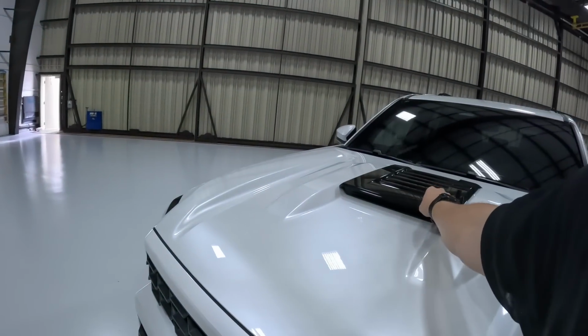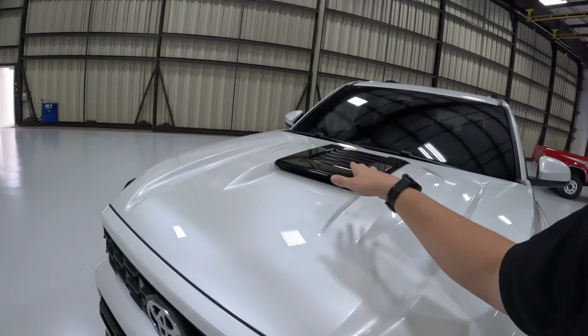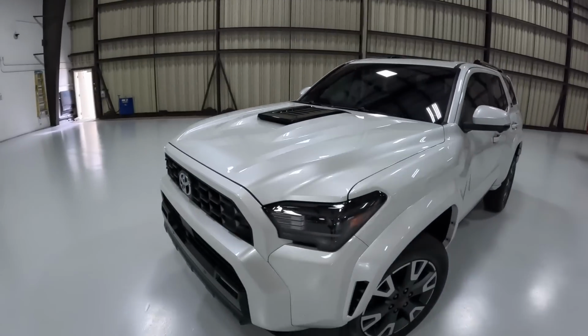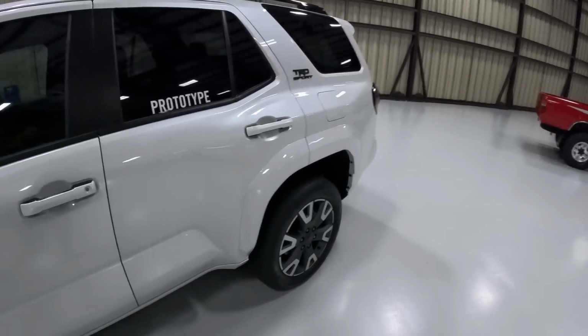Zach, do you know if this is functional? It's not, right? Like the Tacoma's wasn't functional either, right? It just looks really cool. Okay, all right, it gets style points. There we go. Style points on the hood.